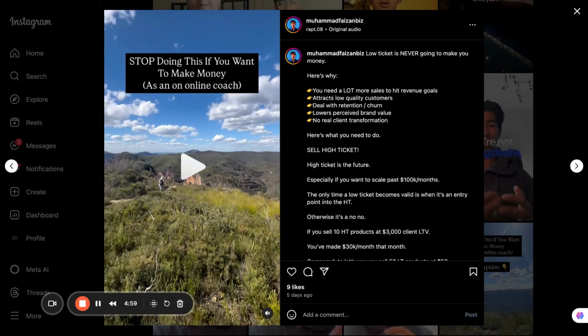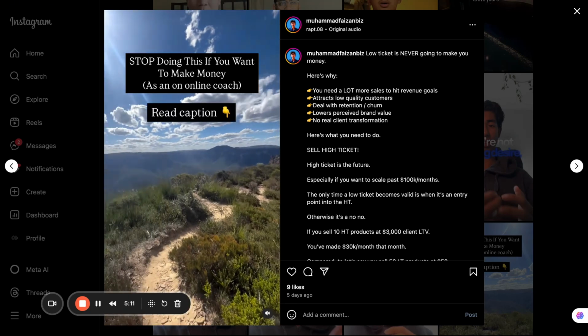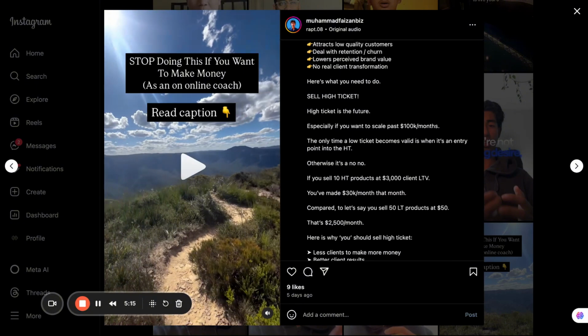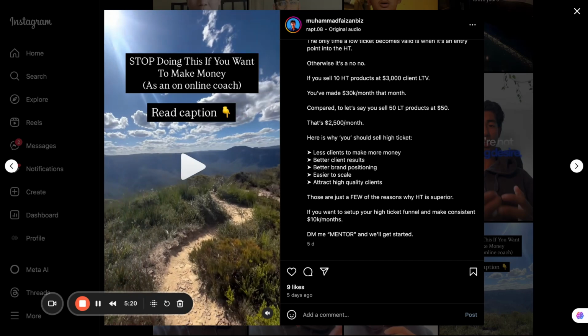Next style of content you want to be posting is where you're having a hook, and you're directing people to read the caption. For example, this one: stop doing this if you want to make money as an online coach. People are going to be wondering, oh, what's this one thing? I need to start making money. What's this one thing I'm going to stop doing? And it's going to direct them to read a caption. And then you can go over the caption and position it in such a way where you're sold in the belief. And then the call to action is DM me "mental" and we can get started.